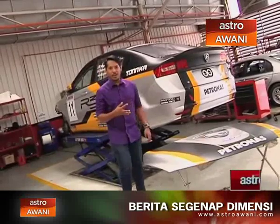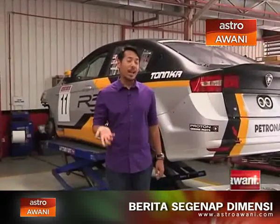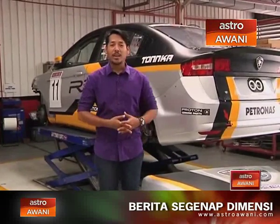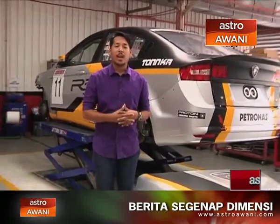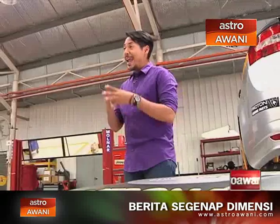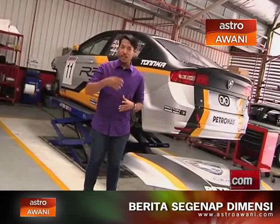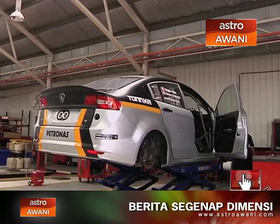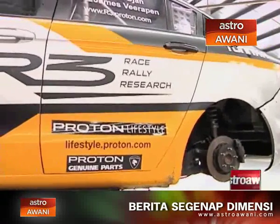Let's call this Preve the new kid on the block. Now, whilst it's the new kid on the block, it had its race debut at the 2012 Sepang 1000 kilometer race. And how did it do? Well, if the Neo came in first, this car came in second. If the Neo came in first in the MSS, this car came in second at the MSS.